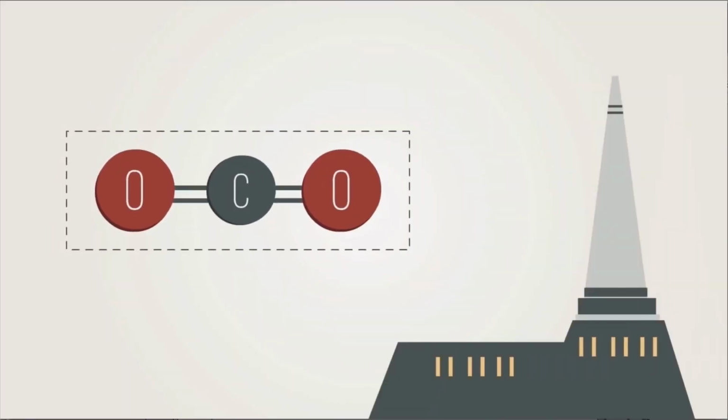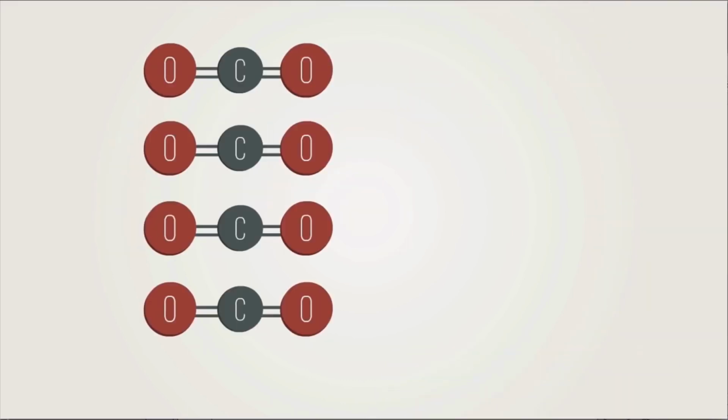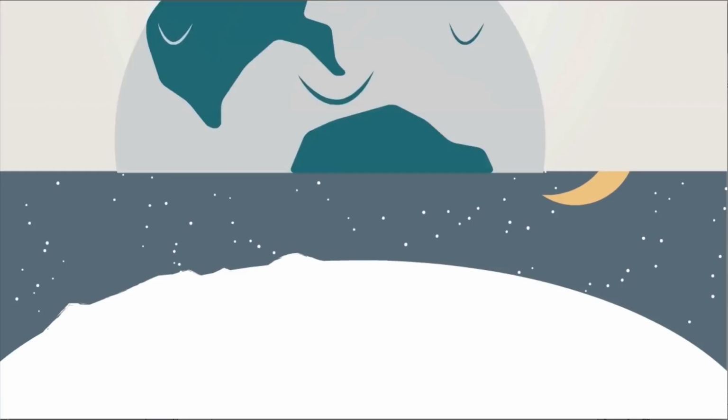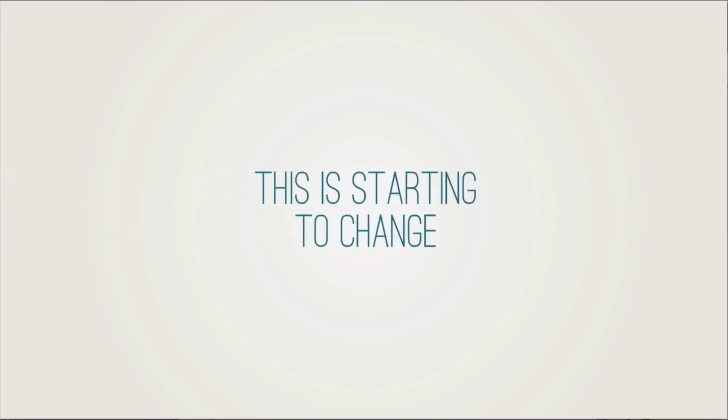But this carbon dioxide, released when fossil fuels burn, adds to the existing carbon dioxide levels, which are now nearly 50% higher than in pre-industrial times. Although we get a daily supply of heat from the sun, the Earth normally loses this at night and in the cooler seasons, so that the average temperature of the Earth remains constant. But this status quo is starting to change.